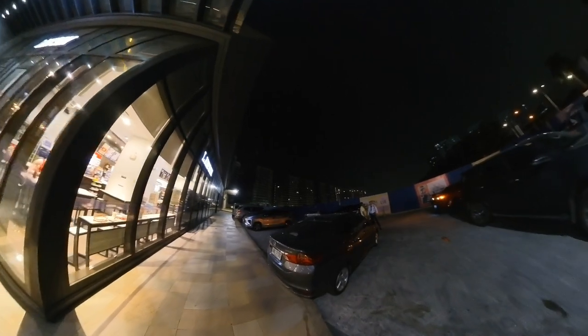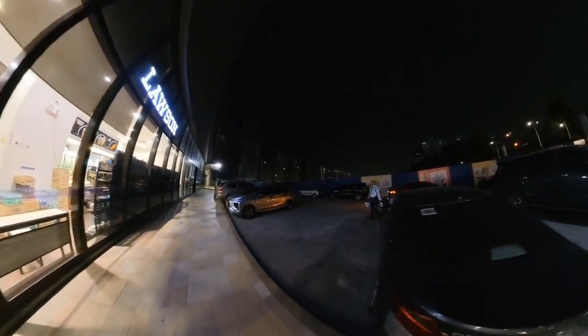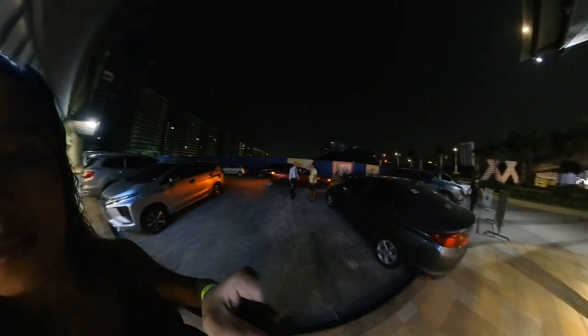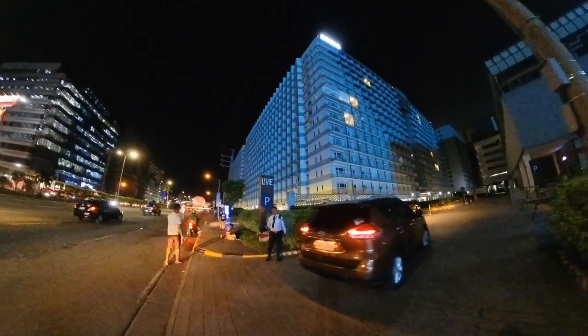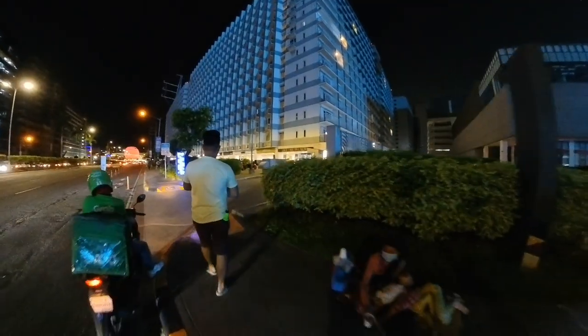So this is the parking area. This is where we park our car. So we're gonna check our car. So that's how it looks like. It's 2.2 hectares.